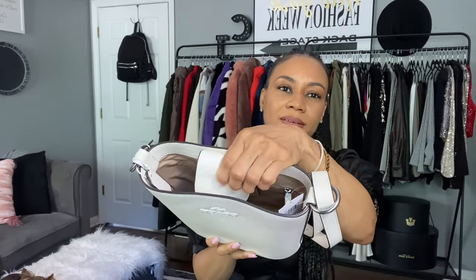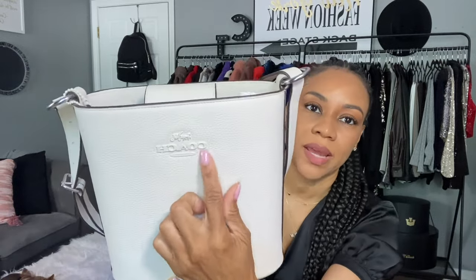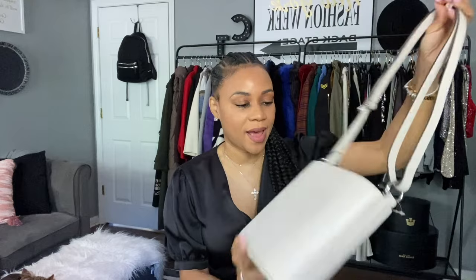Again, I like the bucket. They had different colors. They had a lavender, a blue. But in the spring and the summer, I'm looking for really cool, nice white pieces or more spring appropriate colors. And I also like the fact that they had the Coach in the ivory cream white as well. So yeah, not much else to say. It's just a nicely shaped bucket bag that I love.